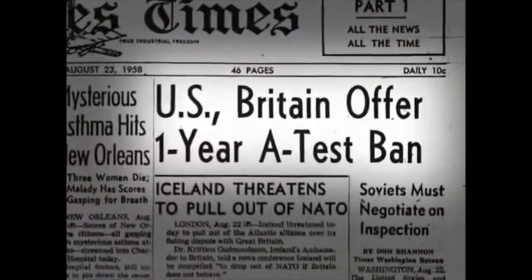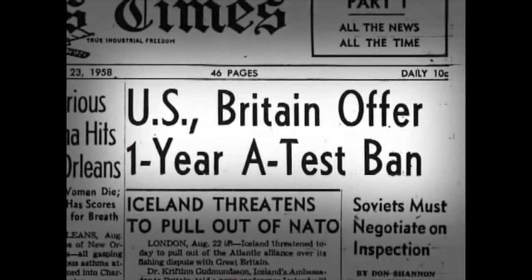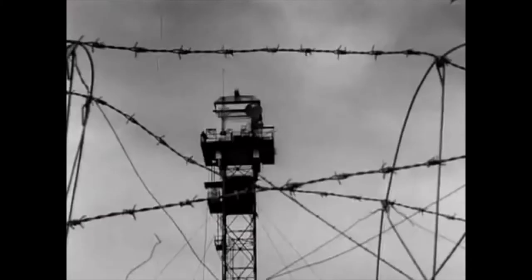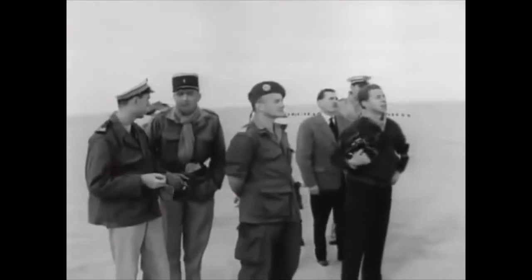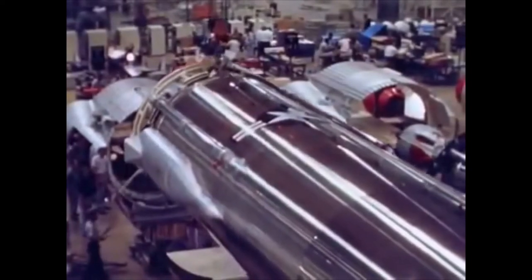By November of 1958, the United States, Great Britain, and the Soviet Union begin test ban negotiations in Geneva. With the exception of three French tests in the Sahara, the world is spared the rumble of atomic blasts for the next 34 months. However, the test ban does nothing to impede the development of delivery systems for weapons of mass destruction.